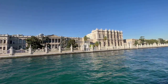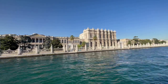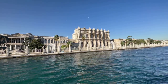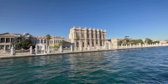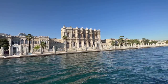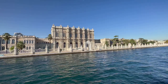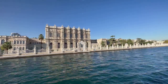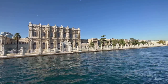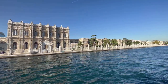Dolmabahce Palace is an Ottoman palace located on an area of 250,000 square meters in Istanbul, Beşiktaş, between Dolmabahce Street stretching from Kabataş to Beşiktaş and the Bosphorus. It is located on the left bank at the entrance to the Bosphorus from the Sea of Marmara, opposite Üsküdar and Kızıltoprak. The construction of the palace, which was built by Sultan Abdulmasid, started in 1843 and was completed in 1856. Today it is used as a museum.